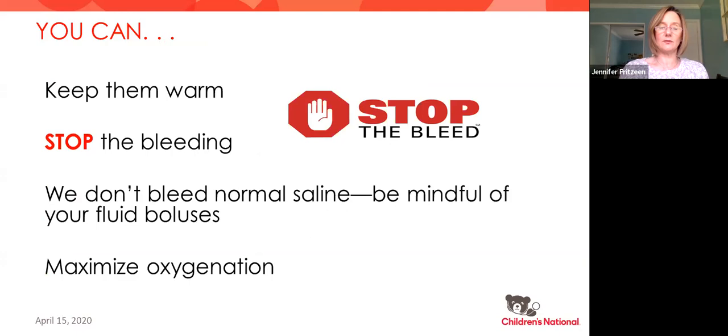The goal is not to use normal saline. We would really like with our trauma patients to replace what they've lost. And what they're losing is blood, both red cells and yellow. And so be mindful of too many crystalloid fluid boluses. One normal saline bolus might be okay, but if we're looking like we need a second, that's when we need to start talking about blood products, because that's what's going to help maximize our oxygen to our tissues, as well as reverse the coagulopathy.